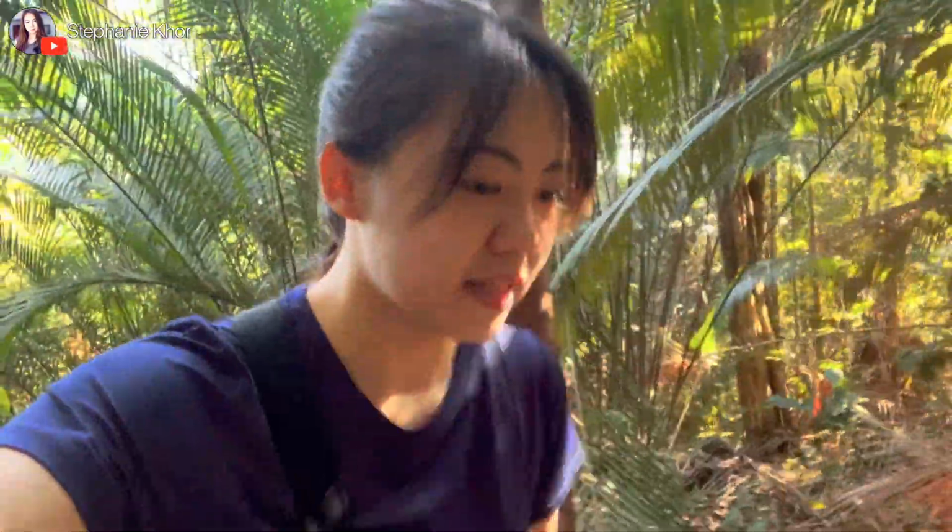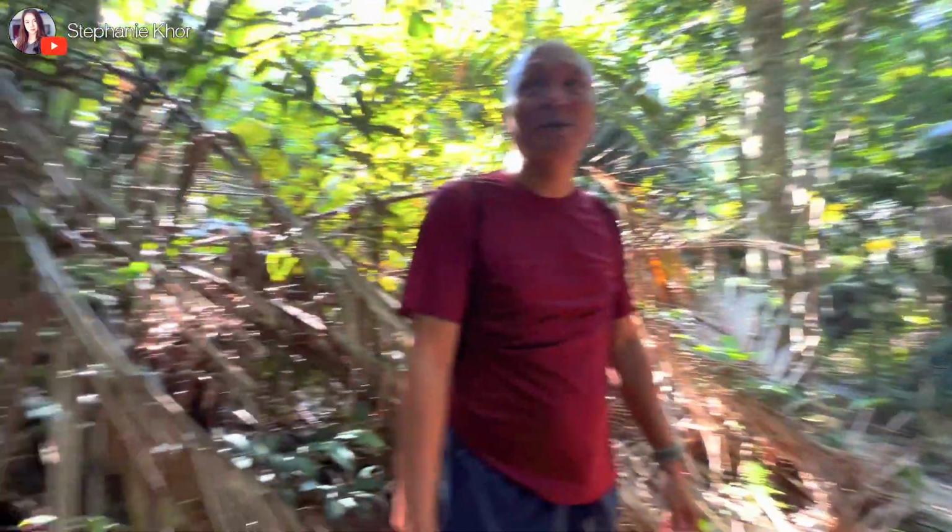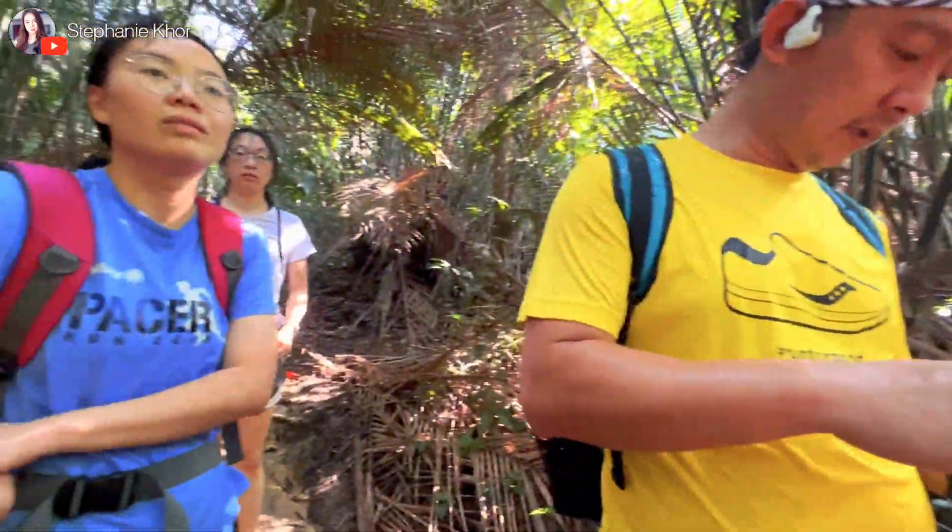Yeah. So just now on the way we met two senior hikers here. They have a secret map, a hand-drawn map, and they shared it with us. So by using this map, hopefully we can find our way.